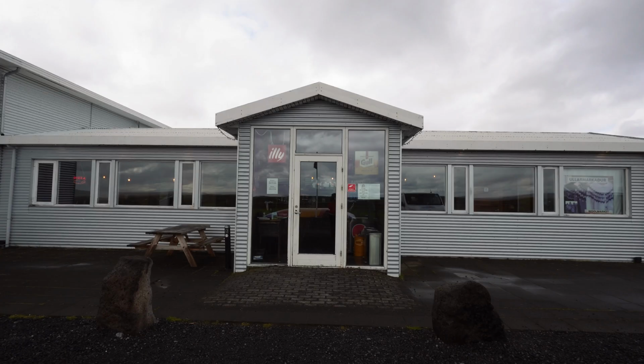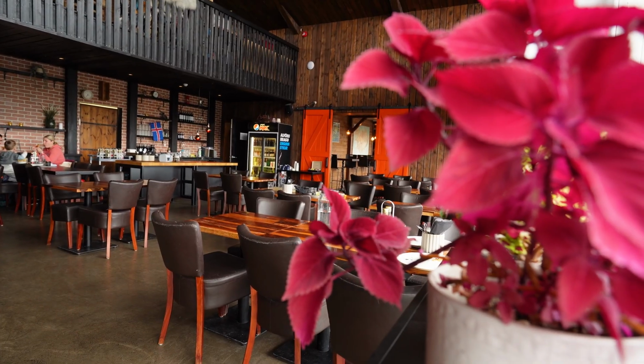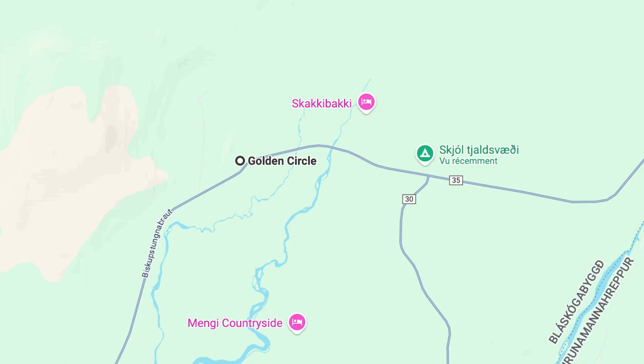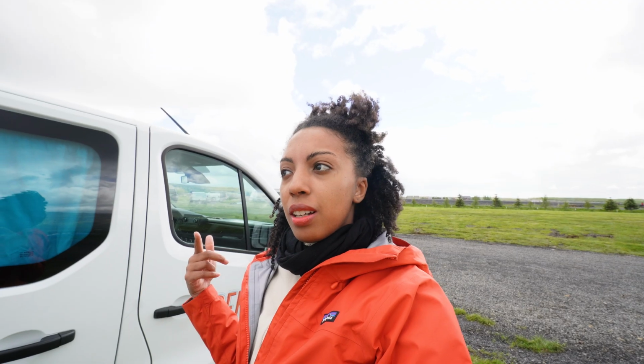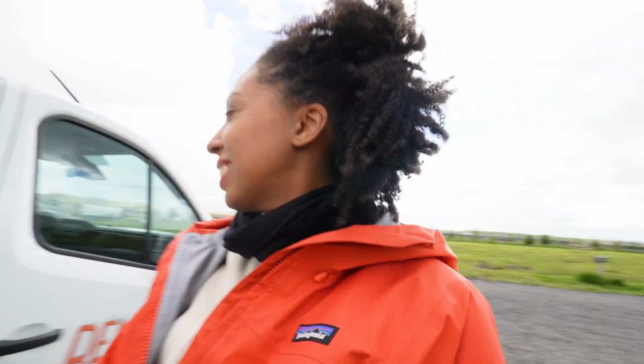But these facilities are pretty nice. There's a coffee shop attached to it, and it's also a restaurant. It's a bistro and also offers tours, which is pretty cool because you're right in the Golden Circle, 3 minutes from the Great Geysir, which I'm going to next. Well, it's probably gonna be in the last vlog.